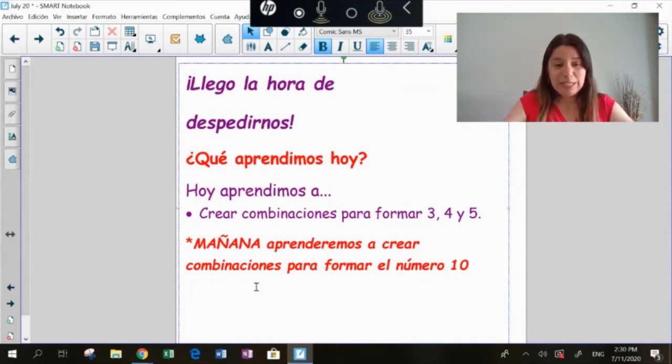Llegó la hora de despedirnos, queridos niños y niñas. Pero, ¿qué aprendimos hoy? Hoy aprendimos a crear combinaciones para formar el número 3, el número 4 y el número 5. ¿Recuerdan? 2 y 1 forman 3. O 1 y 2 forman 3. Dijimos 3 y 2 forman 5. O 4 y 1 forman 5 también, ¿cierto?